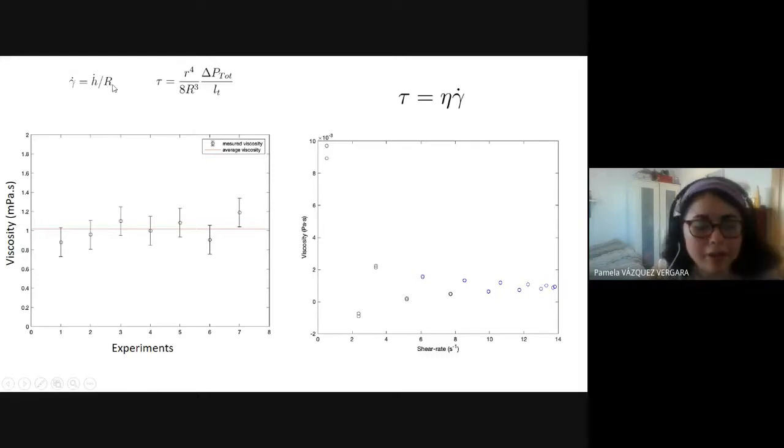Even more, if I define a shear rate, as I have the velocity in the center of the microchannel, and I know the radius, I have the measurement of the pressure gradient and these geometrical factors. I would expect to build this well-characterized, most well-known graph of viscosity as a function of shear, as I show you here. Of course, there are some issues with the smaller velocities, but the tendency is very clear. So we think we have a good viscometer, at least in our system, and it's working now for water.